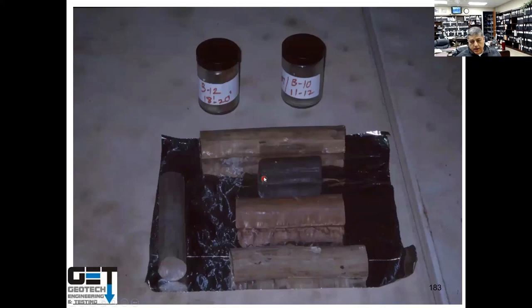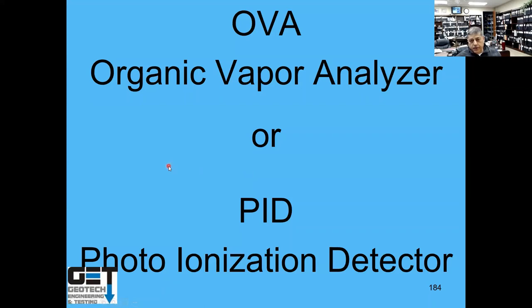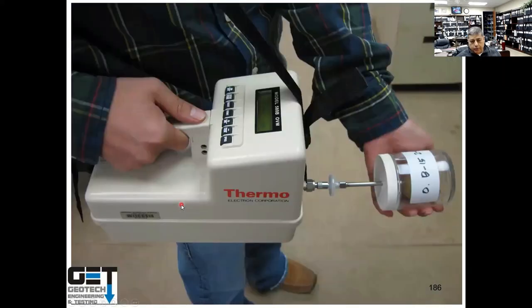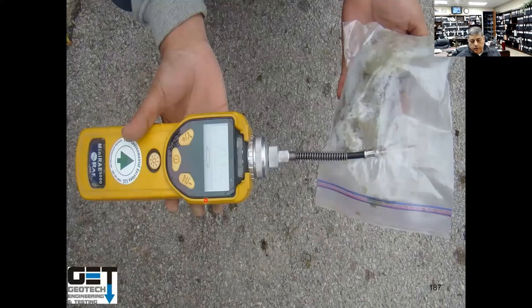These are the soil samples that look like this coming out. You put them in a jar. As you're doing this, you use an OVA, organic vapor analyzer, or PID, which is a photoionization detector, to show high levels of hydrocarbon in your samples. If you've got high levels, then you can take those samples and do testing on them. That's what the PID and OVA do. It basically picks up high levels of hydrocarbon in your samples. And then you test those soils.